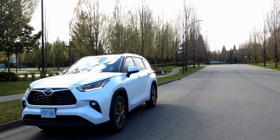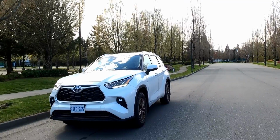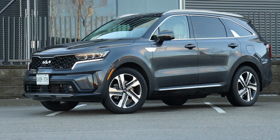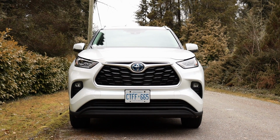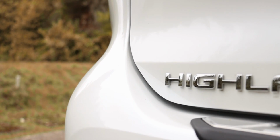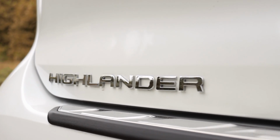If you're in the market for a relatively inexpensive hybrid 3-row SUV, you surprisingly don't have that many options. There's the Ford Explorer Hybrid, the Kia Sorento Hybrid, and this, the 2022 Toyota Highlander Hybrid. All of the other 3-row SUVs are either gasoline only or PHEVs. So how does the Toyota Highlander Hybrid compare to the others? Let's go for a drive and find out.